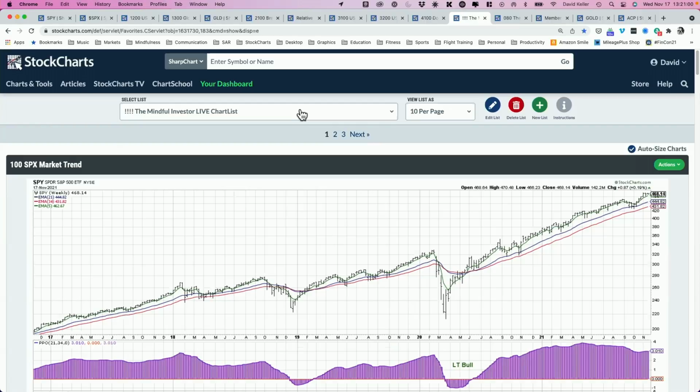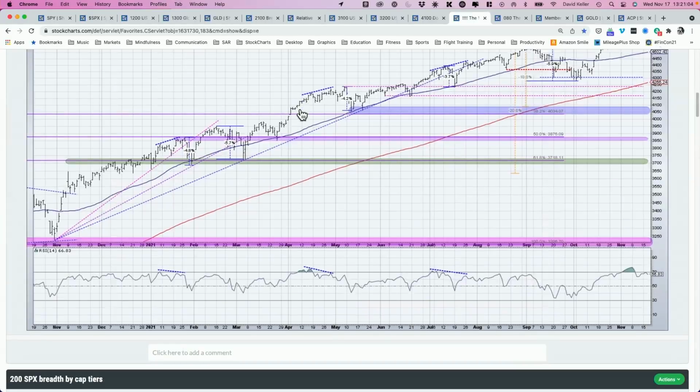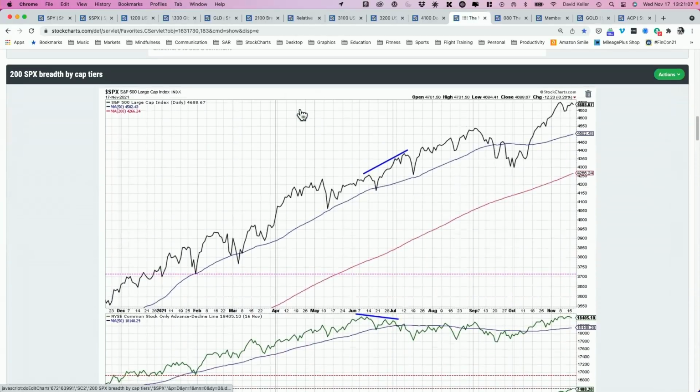So it starts with price. If you know nothing else about the S&P 500, Ralph Acampora, one of my mentors, told me the first thing you need to do is look at a chart of the S&P. That will tell you much of what you need to know to understand the market environment.